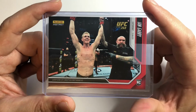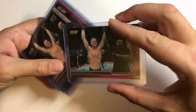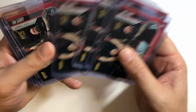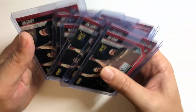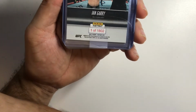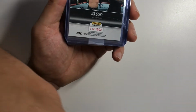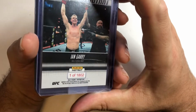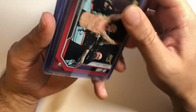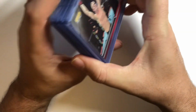So this card came out. I decided to grab some, rookie card logo, all the things that you look for. I got a 10 pack. So in this one, you can see only 1,800 produced versus Patty's that had 9,000 produced. So, about a fifth of what Patty's had, which is great, because if he does pop off, this card's going to be even more valuable because there's not going to be as many. So I think there's a lot of upside here.